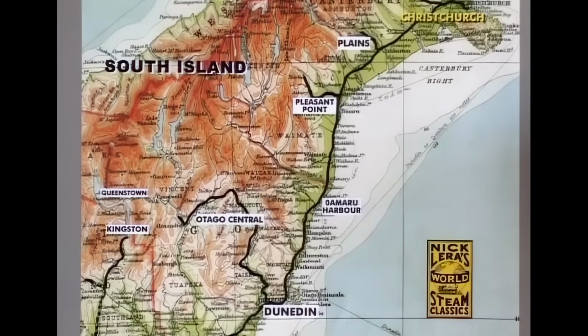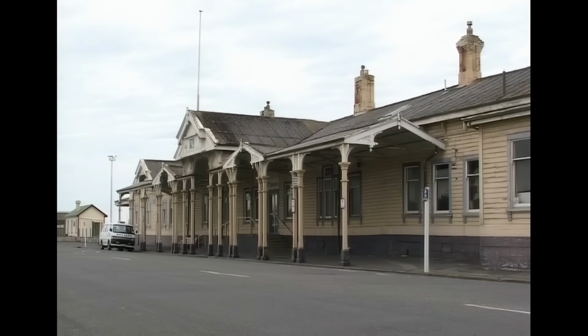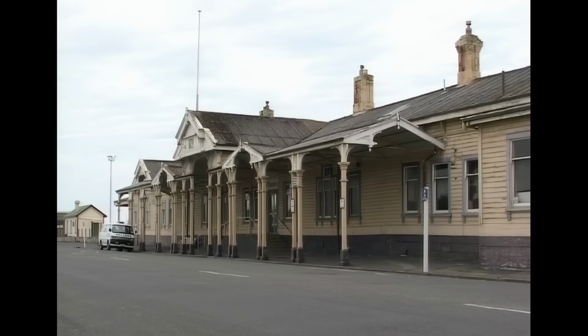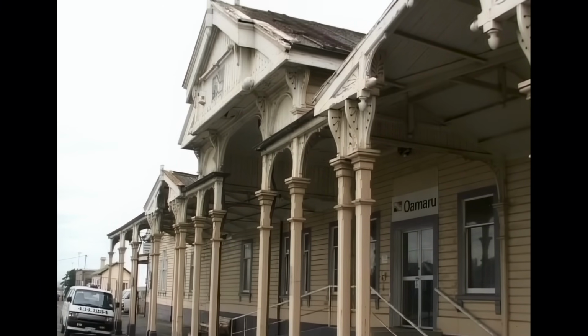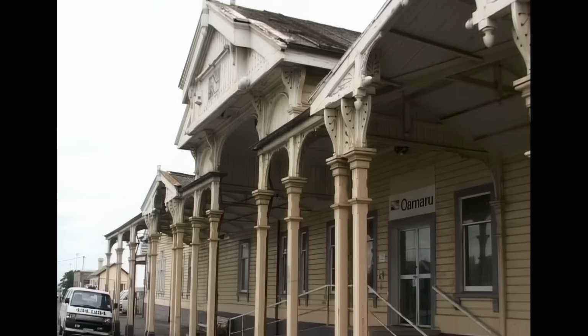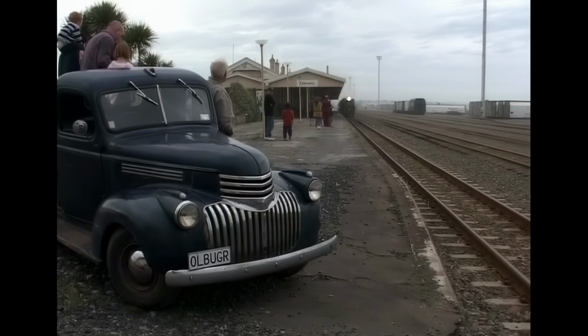Next, we come to Oamaru, once the centre of coastal trade before the coming of the railways. The traditional wooden station buildings survive, but are a little faded nowadays. Our steam special has too tight a schedule to stop here, so the locals have to settle for a quick look as she rattles through.